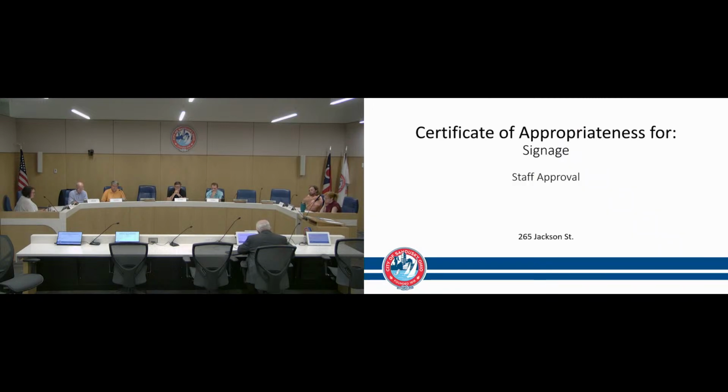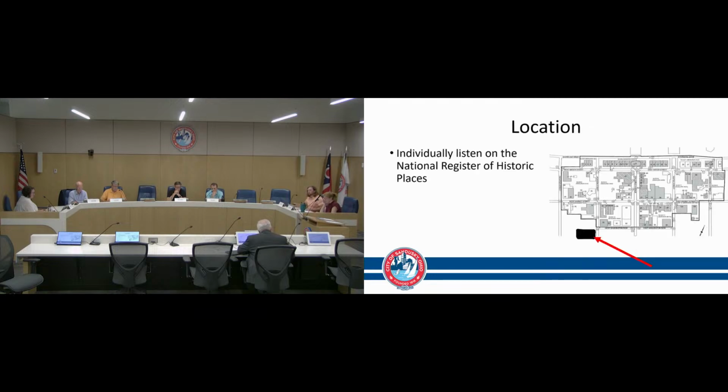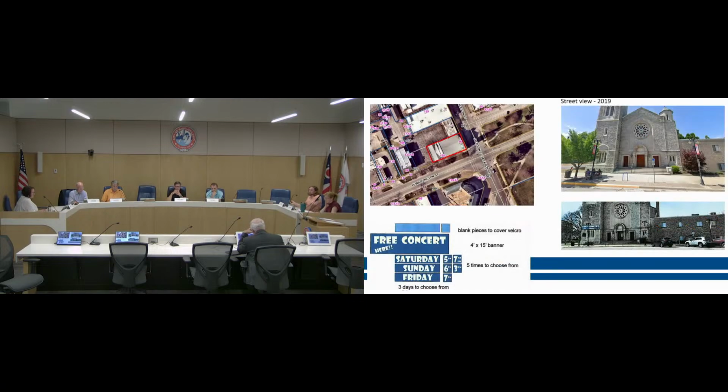The next item is 265 Jackson Street for signage. This is an individually listed, I actually put a list in there, it's listed property on the National Register of Historic Places. It's a church. It's going to remain a church. The application is to allow a temporary banner for their summer concert series.